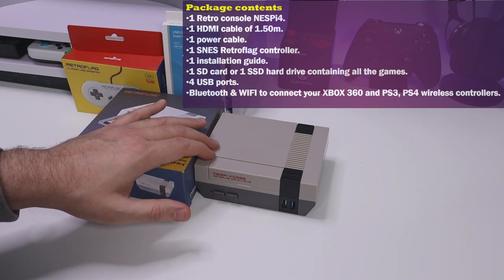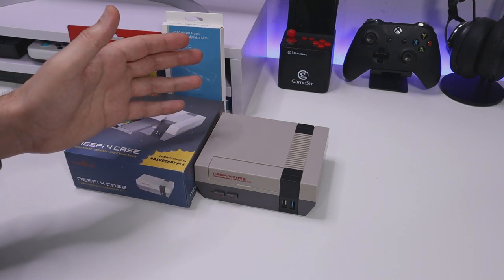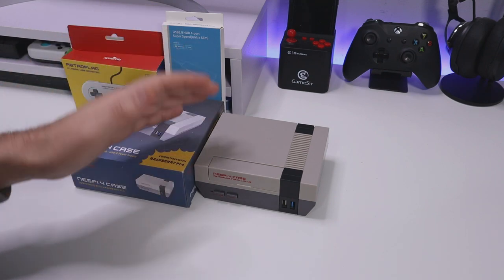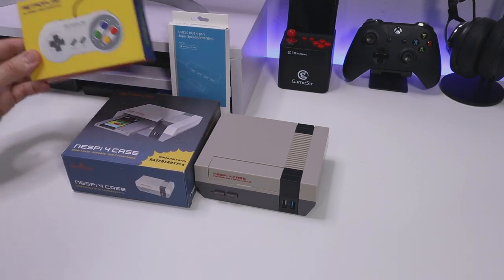And one of the special things about this is I've never seen any other retro gaming console or retro gaming box, which has consoles like the Amiga, Atari ST, Amstrad, and even MSX and MSX2. So a total of 60 emulation systems are included in this. You also get a single USB controller.